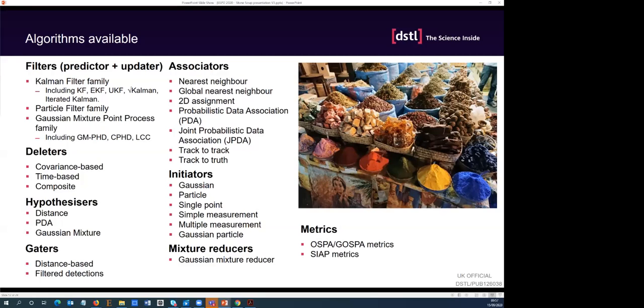And part of that picture is to look at the metrics. So there's a couple of metrics here, the OSPA and GOSPA family of metrics and some SIAP metrics. But of course, one can write metrics to suit your own particular needs. You can write metrics which favor particular behavior that you want to see and penalize behavior that you don't want to see. So you can use that metrics class in a very rich way rather than in an academic way.